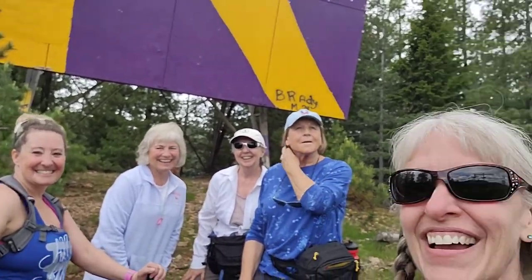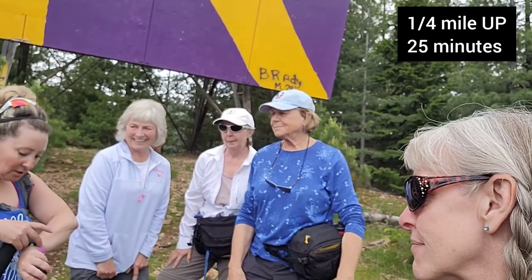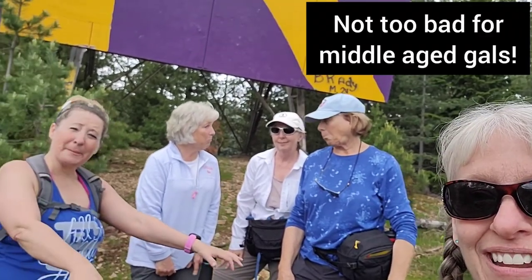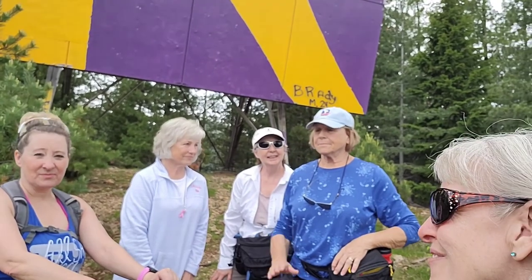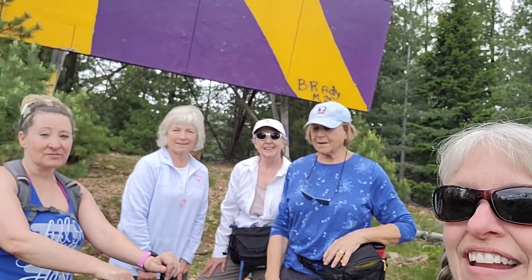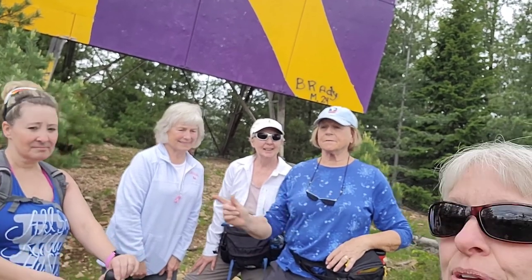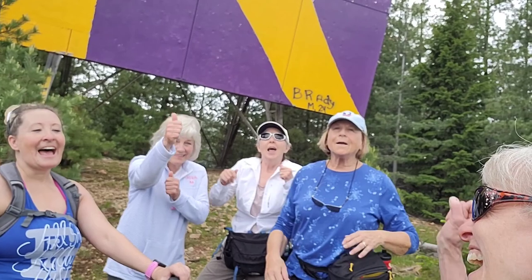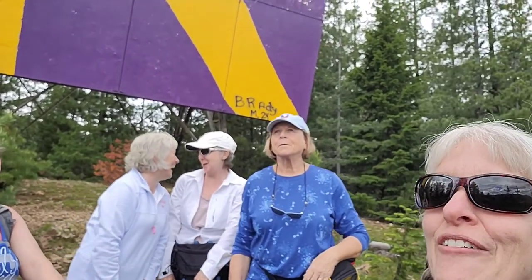I'm lettered. And how long did it take us? A quarter of a mile took us about 25 minutes, straight uphill. Okay, so now we have to figure out how to get down this. We need to do some switchbacks. And then we're going to go drink beer at Radio Brewing. Okay, we'll catch you there.